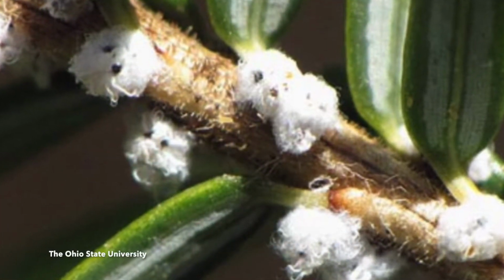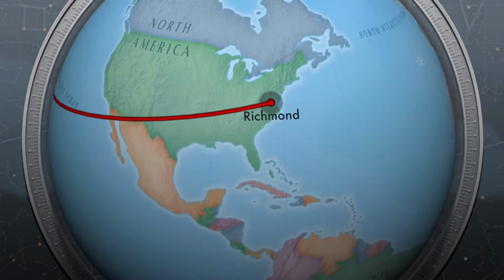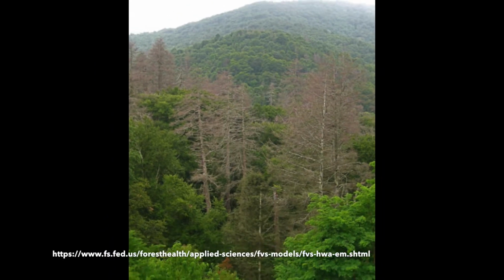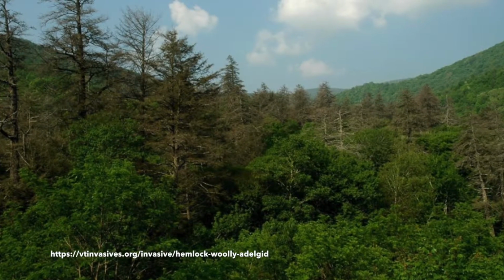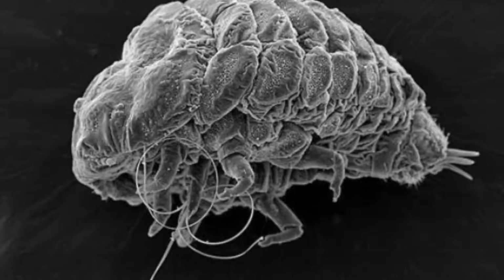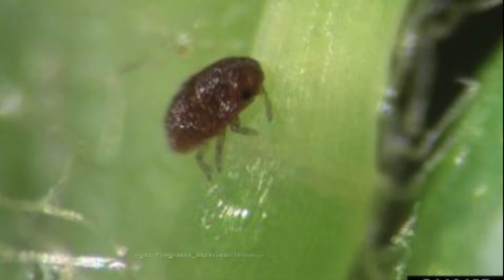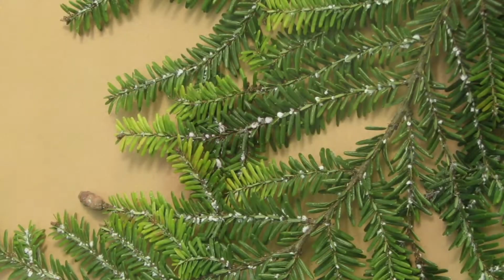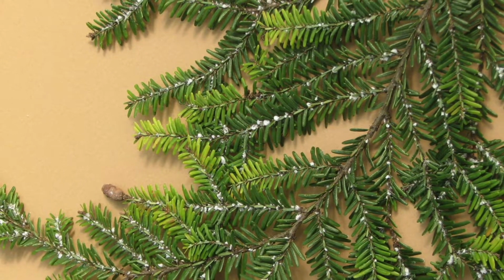However, the hemlock woolly adelgid, an aphid-like insect native to East Asia, was inadvertently introduced into the United States from Japan and now causes widespread decline and mortality of trees. Hemlock woolly adelgid attacks eastern and Carolina hemlock species. It uses its needle-like stylets to pierce the base of hemlock needles, where plant juices are extracted. This feeding often causes tree stress and needle loss, which can eventually lead to tree death.